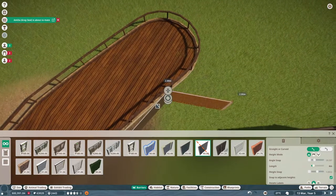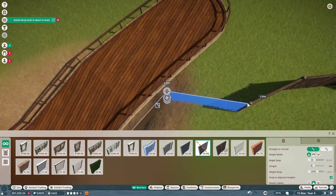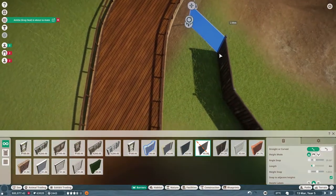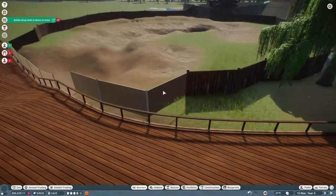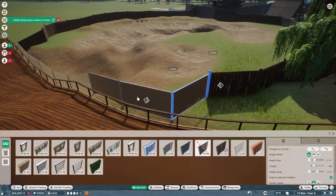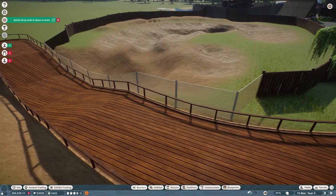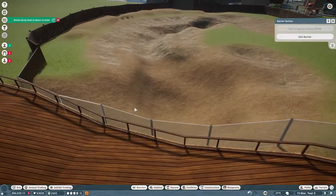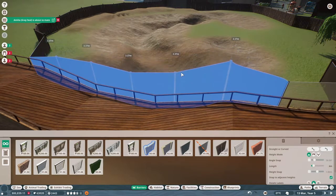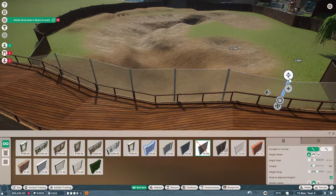Alright. It's right there. There. Ta-da! Oh, it's backwards. Edit barrier. Perfect. Perfect. All right, we need to raise the height. Otherwise, this one's a little high. Lower. This one needs to go up a little.